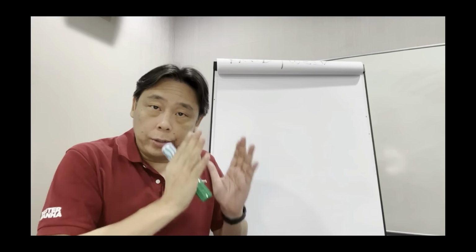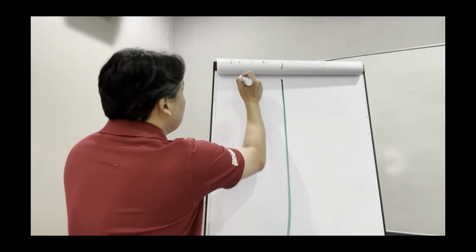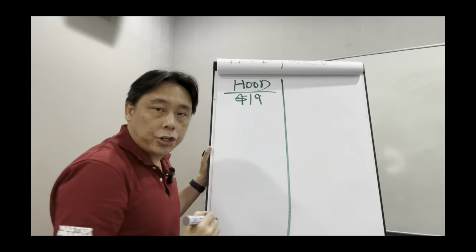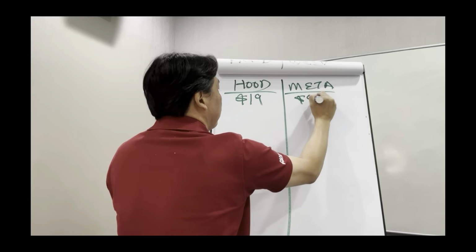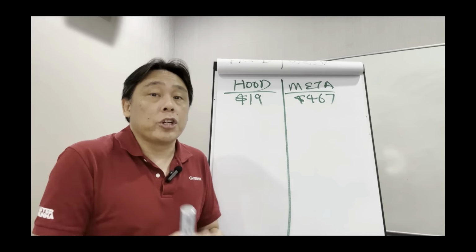For example, let's take a look at two stocks right now. Robinhood, ticker symbol HOOD, and Meta Platforms. Robinhood is currently selling at $19 per share. And Meta Platforms is selling at $467 per share. So which stock is cheaper and which is more expensive?